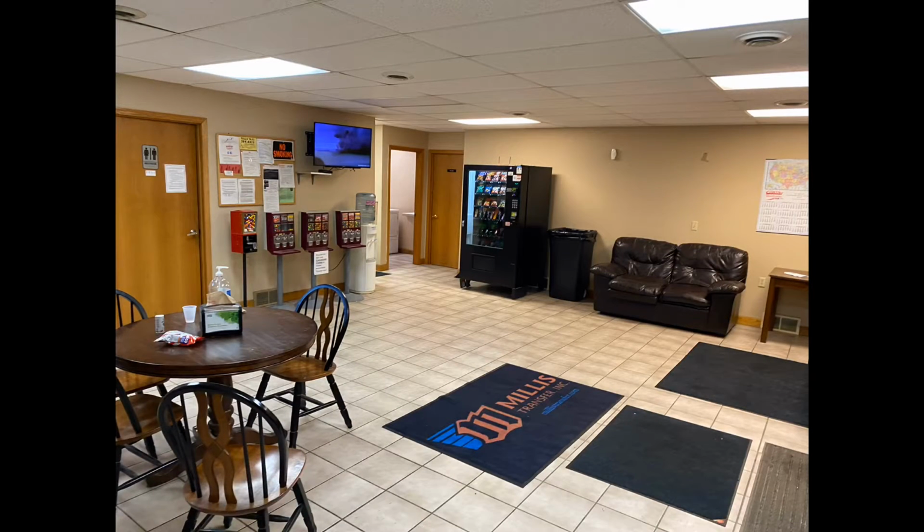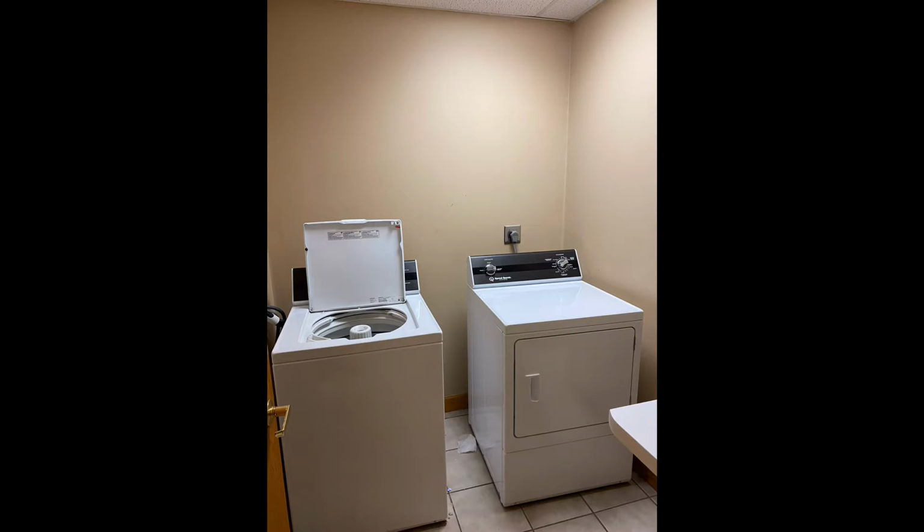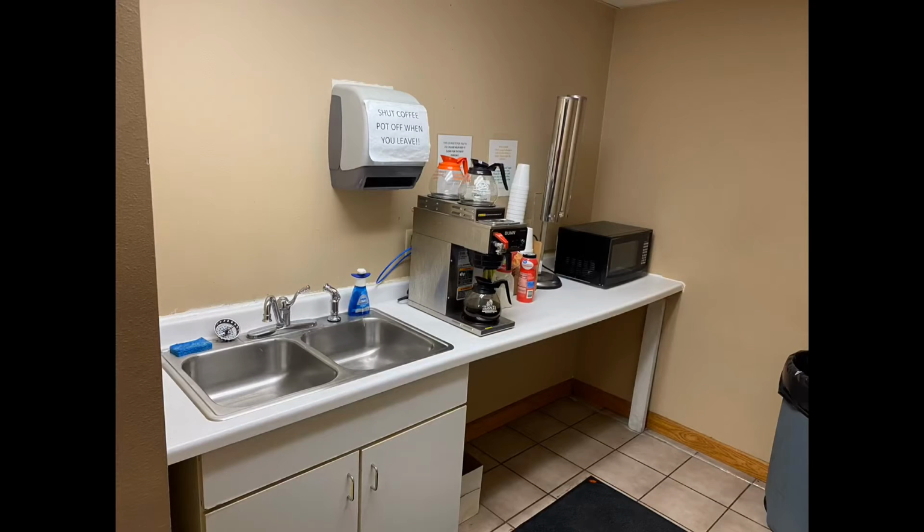Black River Falls terminal has a driver lounge that is complete with bathrooms and shower facilities for drivers, as well as a laundry facility so we can get our clothes clean. And all terminals have coffee. That is a definite plus for me.